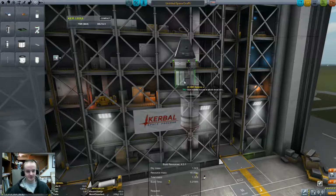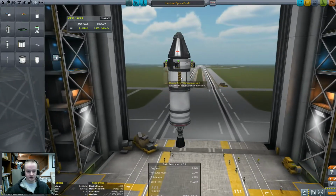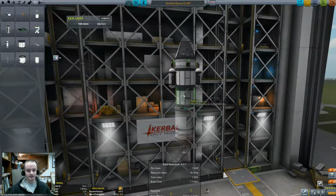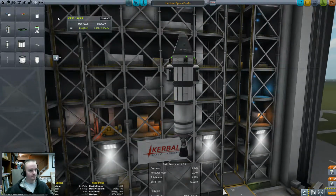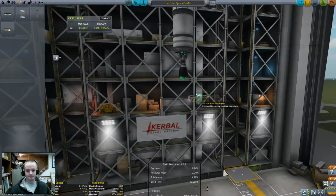Since I have some new science stuff, I'm going to slap some science on here. Actually, I'm going to try to get 2 of these science labs. Well, not science labs. It's a different part entirely. These Science Juniors. Now I'm going to check my delta V. See how much I have. That still appears to be plenty. Plenty of power in this engine to get us back to Kerbin, which is very, very important.